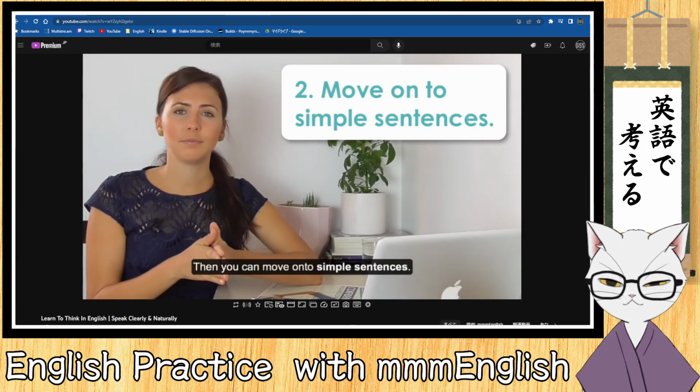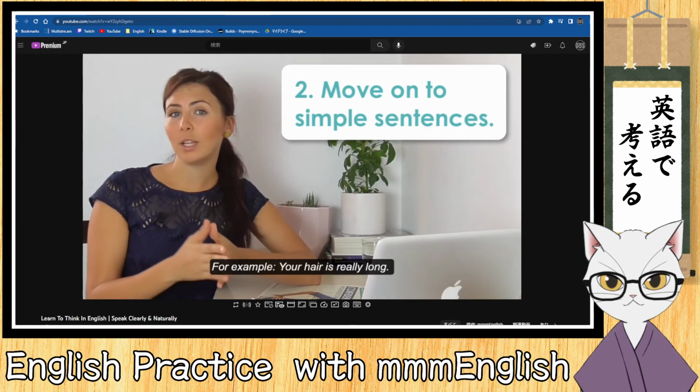Simple sentences. For example, your hair's really long.